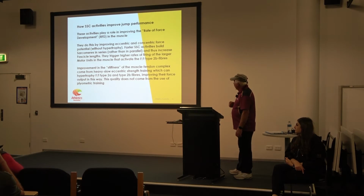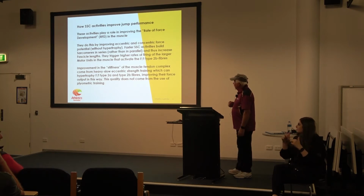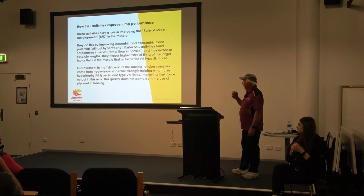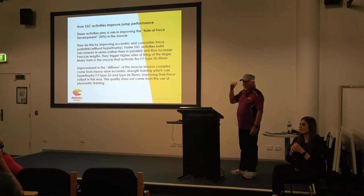They trigger the rates of firing of the larger motor units in the muscle that activate the type 2B fibres. Improvements in stiffness of the muscle, and this is something else again, something different, I just threw it in. Improvements in the stiffness of the muscle tendon complex come from heavy, slow, eccentric training, which can hypertrophy the type 2A and type 2B fibres. They need to spend time under tension. The loads need to be very heavy.